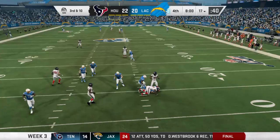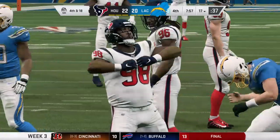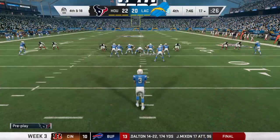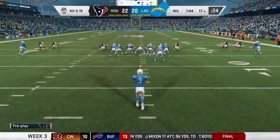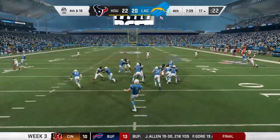And the pressure gets to him again. The Clemson product, DJ Reader, got in for the sack. This has been a tough one for this offensive line. It appears almost like they've been on roller skates this entire game, the way they've been pushed around. 6 sacks given up in this one.